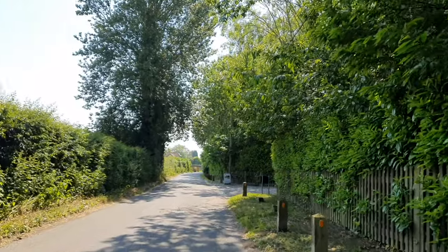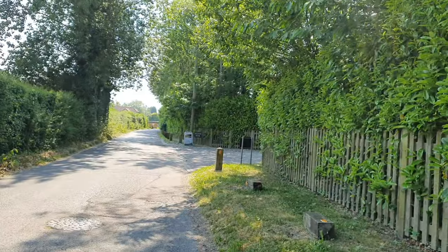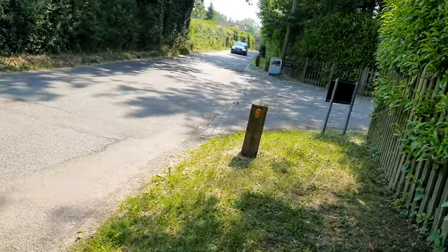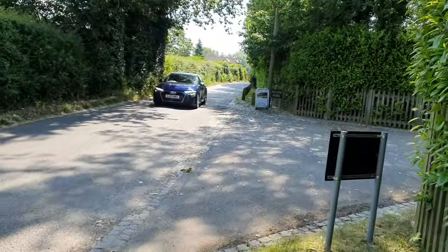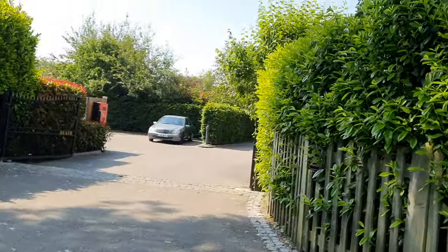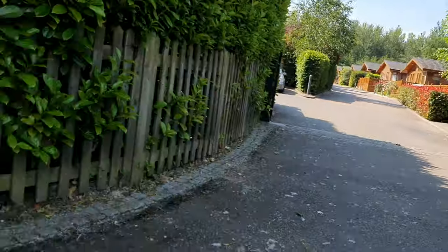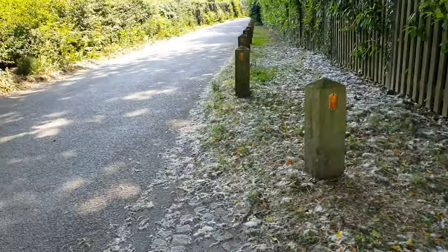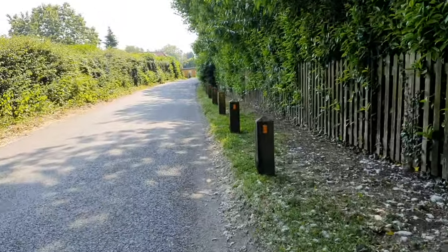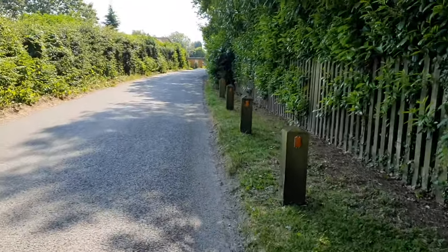Right, coming up now to a park home. Very nice upmarket park home. If you want to live in a park home, I recommend this place. Expensive down there, but lovely and peaceful until they start building around it, of course.